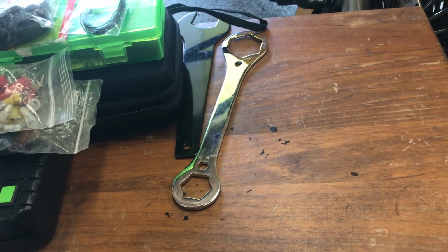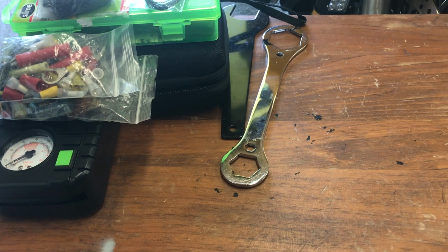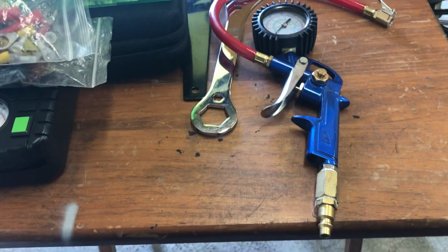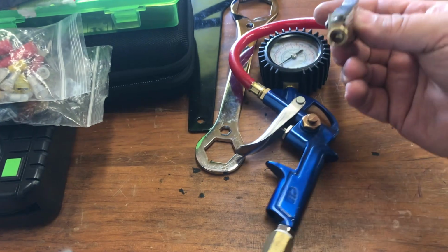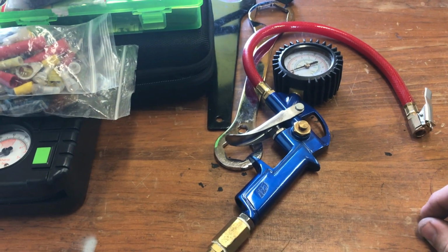Oh, this next one's wound around some things. Because of the type of front wheel I run, this is the only style air chuck I've found that I can fit in between the spokes. So I actually have to carry this whole contraption, but I can plug it into any standard air hose. And that little guy is the only thing I've found that will fit in between the spokes. Even just a standard air chuck will not fit. So I carry that whole thing there.